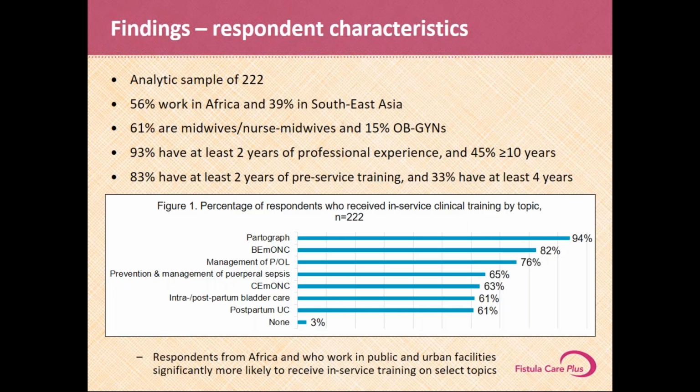Figure 1 shows the percentage of respondents who report having had in-service training on various topics related to bladder care and management of prolonged obstructed labor. At least 3/4 have had in-service training on partograph, BMONC, and management of prolonged obstructed labor, while less than 2/3 have had training on sepsis, CMONC, intrapartum and postpartum bladder care, and postpartum urinary catheterization.